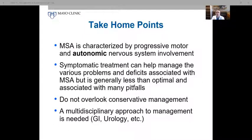As we mentioned, the management of autonomic failure in multiple system atrophy includes the management of failures of multiple systems, the GI system, the bladder function, the sexual function. And it's not uncommon that we need to reach for the help of specialists in these fields. And hence, the multidisciplinary approach is very important and useful.